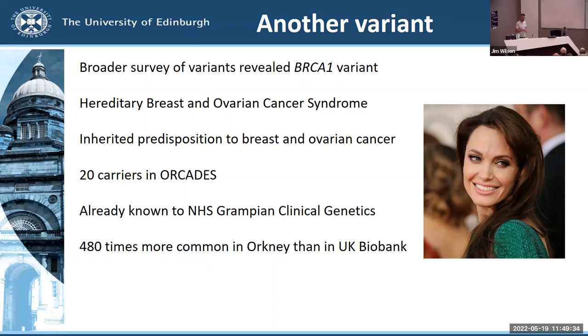We found one of these variants in Orkney. We found 20 people who had it. And in fact, it turned out this was already known to NHS Grampian Clinical Genetics. But this one is 480 times more common in Orkney than it is elsewhere in the world.